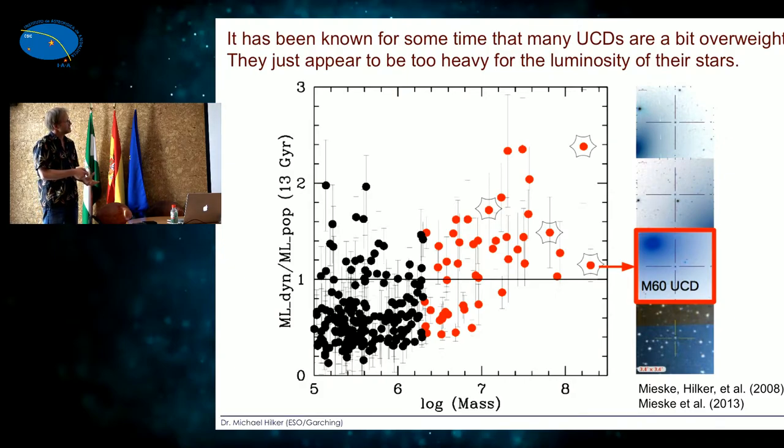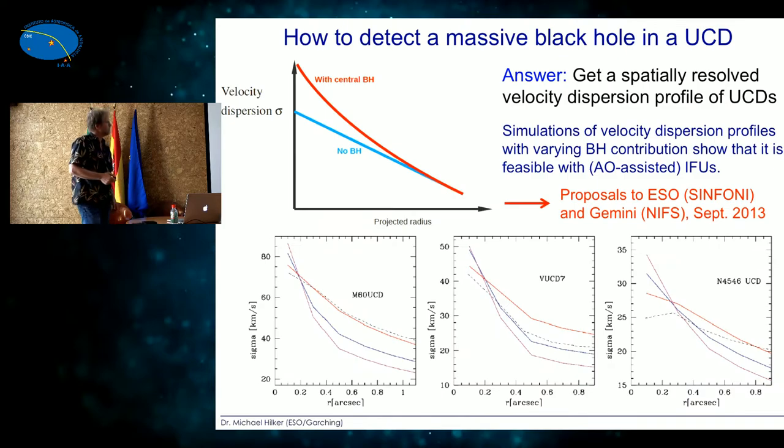So we said this can be due to different reasons. This can be a supermassive black hole, can be a strange IMF, a top heavy IMF, a bottom heavy IMF, or even some people say dark matter. But it is so much in the center that it would be very difficult to put dark matter there. Anyway, we tried to find out what it is. So what do you do to find a black hole? You have a projected radius, a velocity dispersion. If the mass follows the light, with no black hole, you should get something like this.